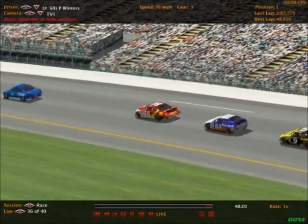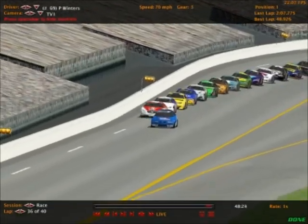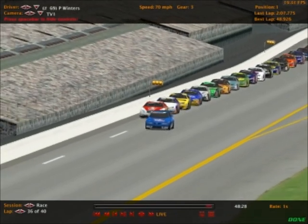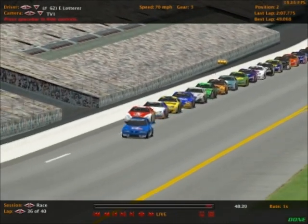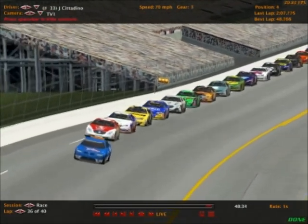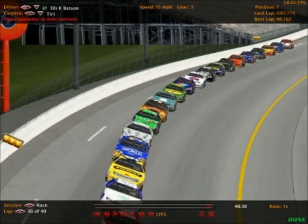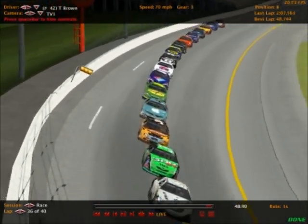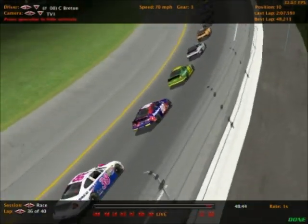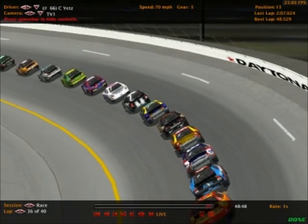When Paul Winters wants to win his first ever race, he has to keep that 69 up there for 4 more laps when we go green flag racing. And he has to hold off the 62 car of Evelyn Lauderer, 3rd Ron Anderson, 4th John Cittadino, 5th Eline Suiten, 6th Trevor Holt, 7th Keith Batson, 8th Tyler Brown, 9th Sam Brady, and 10th Connor Breening. We'll go through everybody. Sean Howell, Max Power, Cameron Yates.